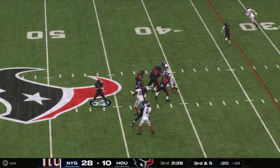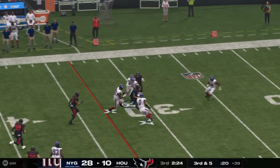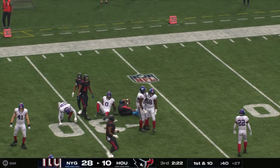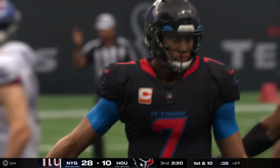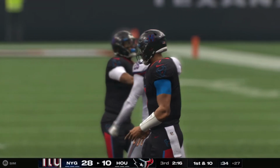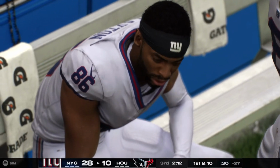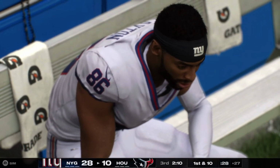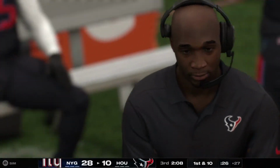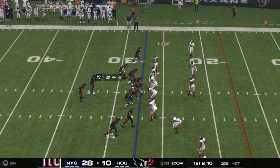Looking to throw. Stroud. Flushed down now to his left. He's running for it. And they bring him down. Looks like he got it to the 27. It's a pickup of 11. And the Texans are going to have a 1st down. As long as these are the results he's getting, they're going to be just fine with him calling his own number. He does such a good job of seeing the field and knowing when it's his time to take it himself.